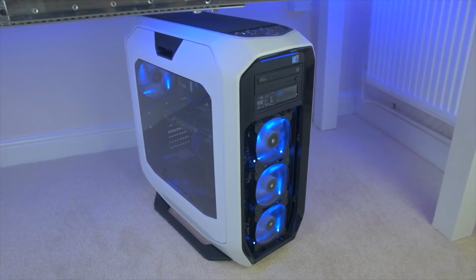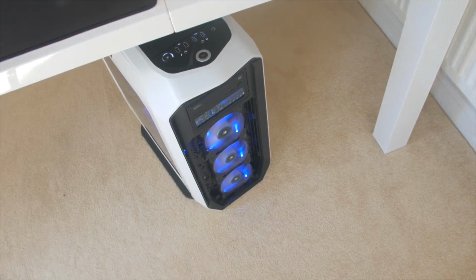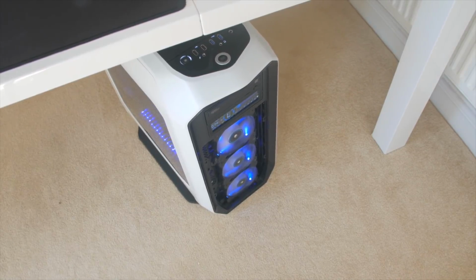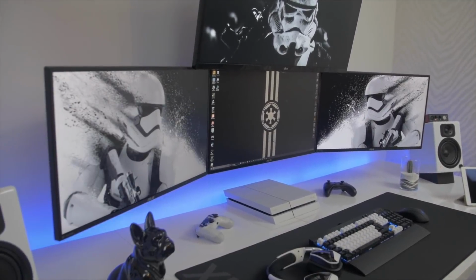Then to add a little bit of color, as you can see with the light strip around his desk and in his PC here, a little splash of blue definitely doesn't hurt, and it really helps highlight certain things. But what I was more impressed with in his setup overall was the attention to detail when it comes to cable management. There's really not a single cable anywhere to be found.